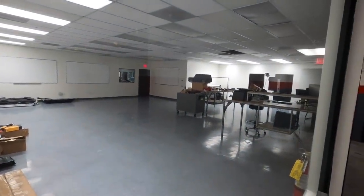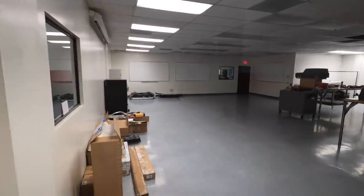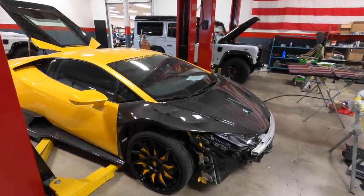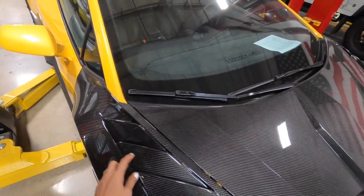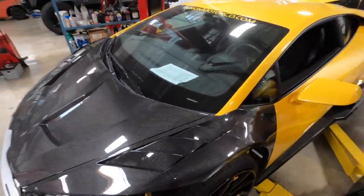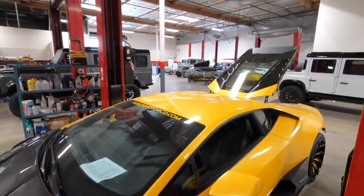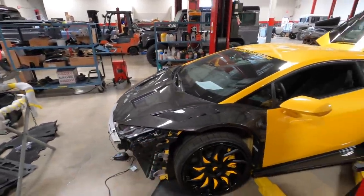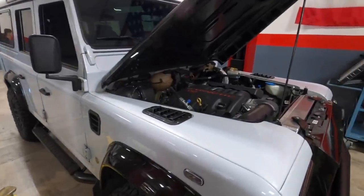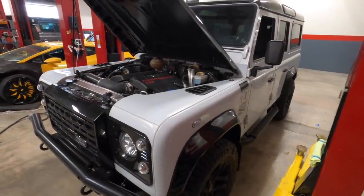Over here is where they do the design work for the CNC cutters. I think Joel is also building a kit for the Huracan, and look at this, full carbon. They do all their carbon fiber in-house. They do autoclave, vacuum, and super legit. Look at that. Carbon bits all over. Can't wait to see this car finished. I wonder if they have the 488 here, which they made a kit for as well. Here, another Defender with an LS3. Very common sighting here. I love these things.